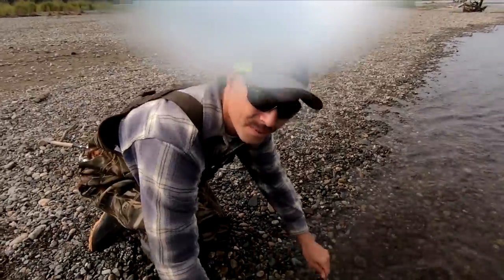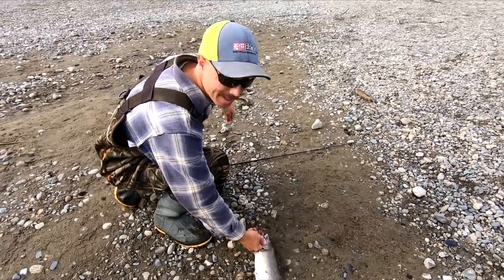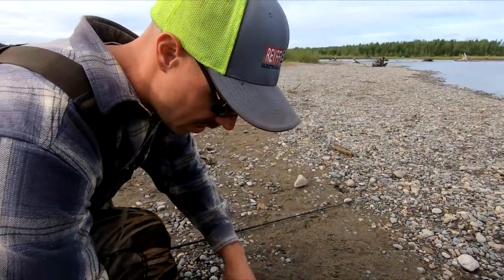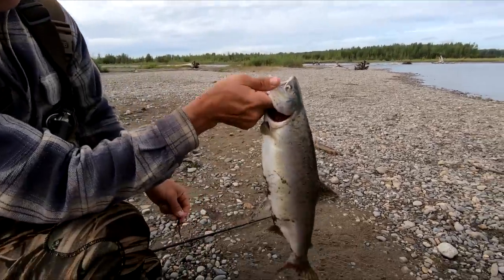Didn't take long. Oh, that was a pink salmon and that was a male. Put that guy back. See if we can catch some more. All right, this is a female pink salmon, so we're gonna keep this one. We got two fish so far, and I think we're gonna start just working our way up the creek and just keep fishing.